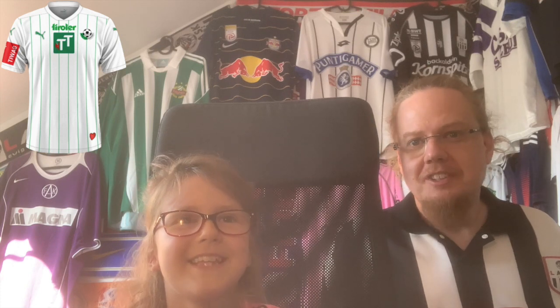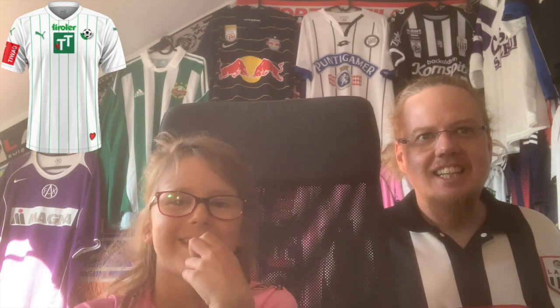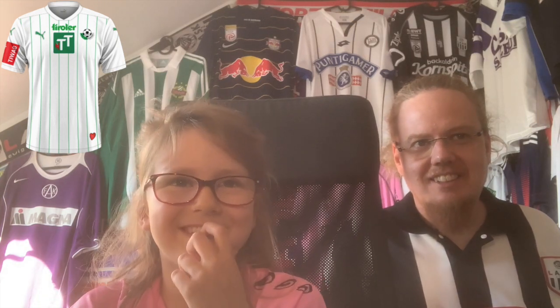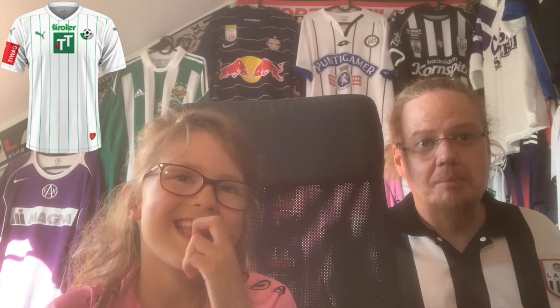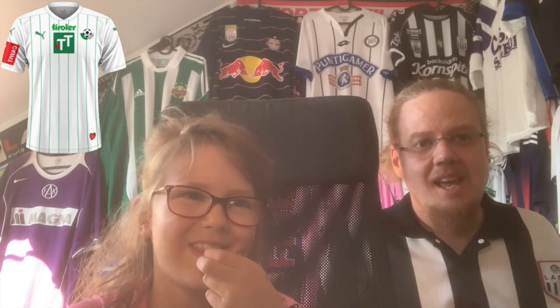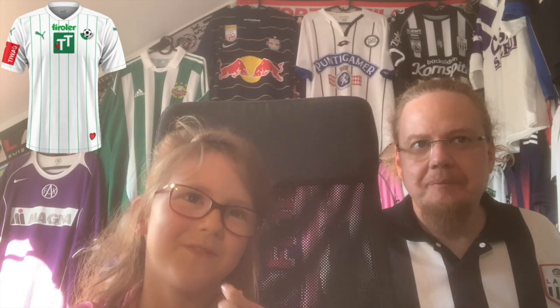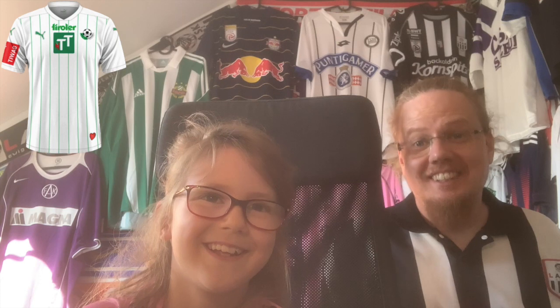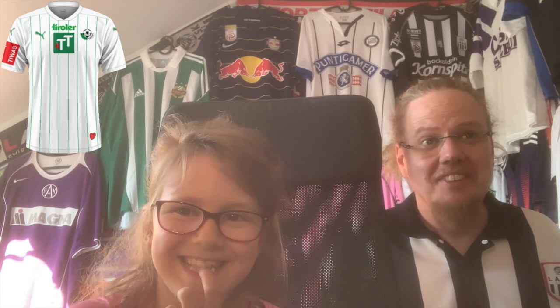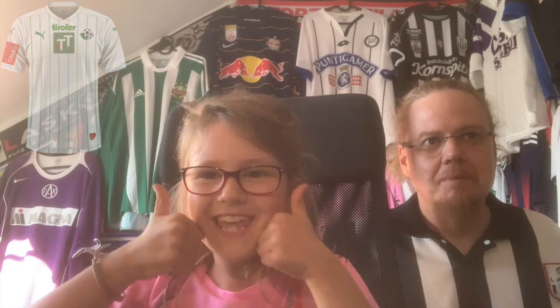Okay. Then we go to Tirol, the home shirt. Okay, I think I'll choose... I like it. What do you like best? The black one. Now, what do you like best from this shirt? The ball. The ball? Yes, the ball and the heart. The heart. I thought you would like the heart, huh? So you like it? Yes. Thumbs up? Yes, thumbs up. 10 out of 10.